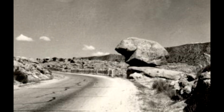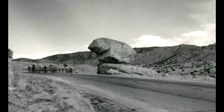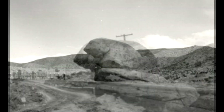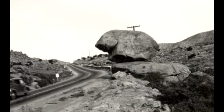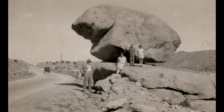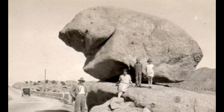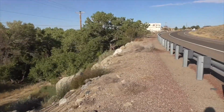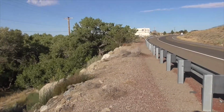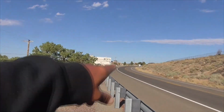Once a famous natural landmark of Carnuel Canyon. Very popular place for tourists to pose, to take photos. Sometimes also called the Balanced Rock, Teapot Rock, but most commonly the Elephant Rock. And when Route 66 was widened, the rock was considered too dangerous for vehicles, so it was toppled over. Anyway, that's kind of all you're going to find here if I got the right location. So there you go, that's the town of Carnuel. We're going to head into Albuquerque, just straight ahead.